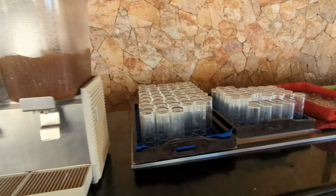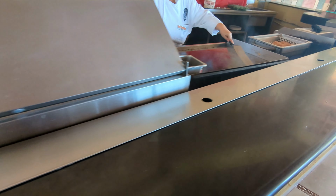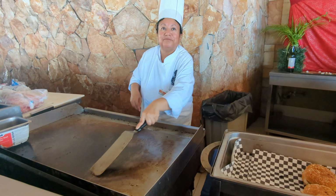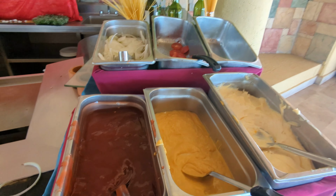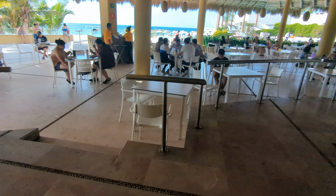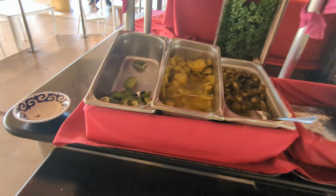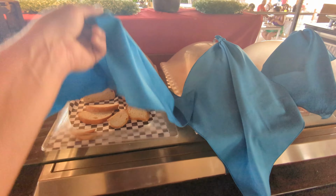sauce. If you need to get something to drink here that's not alcoholic, you got some juices and stuff there, some water. Get your glasses there, some ice. And let's see what this lady's got going on. Hola. Hamburguesa? Yeah? Anything else? Here's your fixins. Well, what was in this one? Oh, we got jalapenos, limes, pickles, salsa, breads.